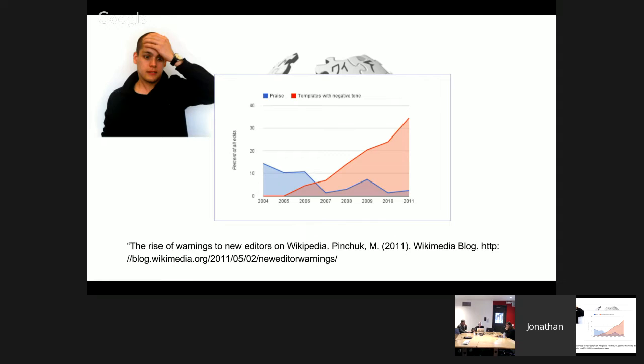So over the time period that Aaron was reviewing, the types of contacts that newcomers had with Wikipedia community members in their first few edit sessions, in their first few days, changed dramatically. Between 2005 and 2011, an analysis done by members of the Wikimedia Foundation found that more and more newcomers were getting warning messages on their talk pages as their first point of contact, their first introduction to the community. So the initial environment that these newcomers found themselves in was a lot more hostile, and that trend increased over time.